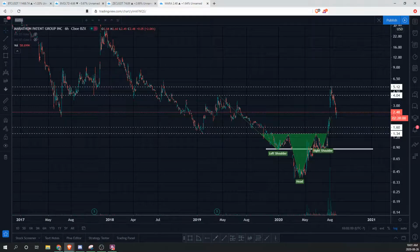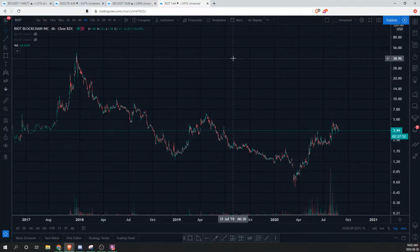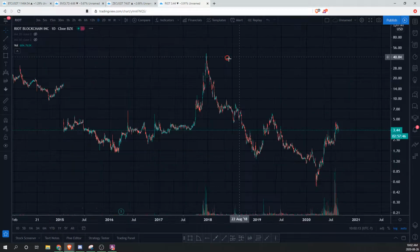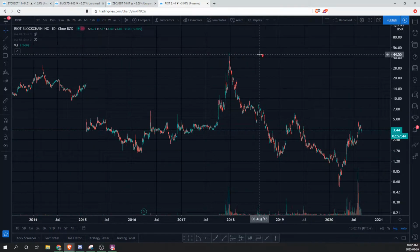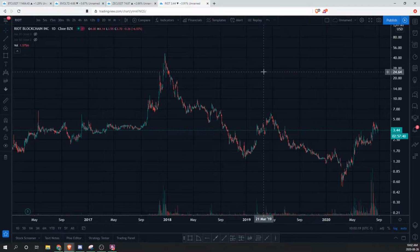Now let's look at another ticker symbol. So we just did MARA. Let's look at RIOT, which is another way to gain exposure within the cryptocurrency market using equities. This is a pretty significant chart here for people who just want to be in the equities sector. Again, we see high RVol, high relative volume.